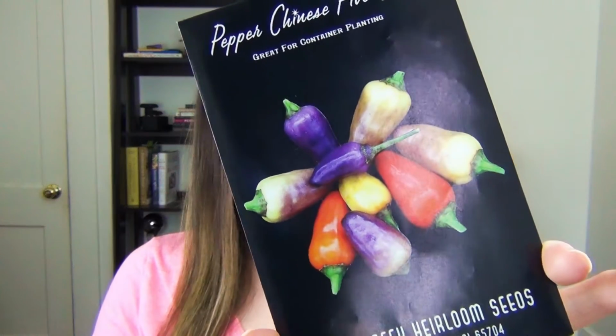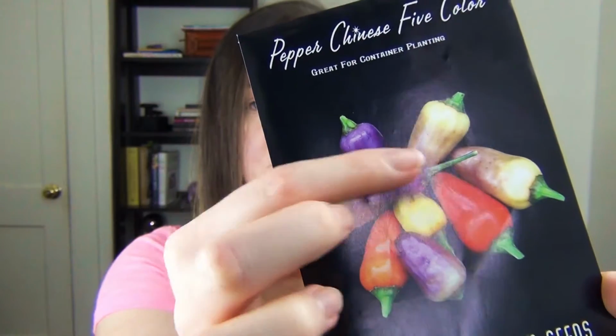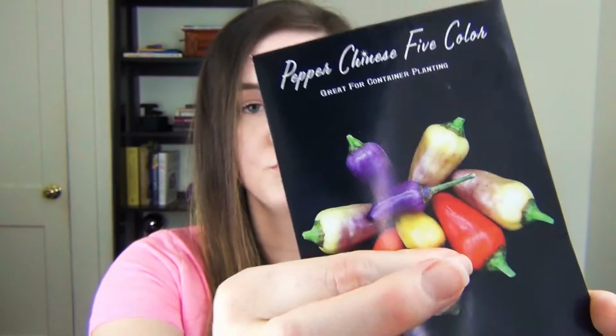Moving on to a pepper that I'm really excited to grow. This is from Baker's Creek, and this is the Chinese 5-color pepper. And you can see here on the package, it comes in a lot of different colors. So the way this pepper works, this is a hot pepper, by the way. This pepper starts out this purple color on the plant, and then it kind of transitions through all of these until it gets to red.